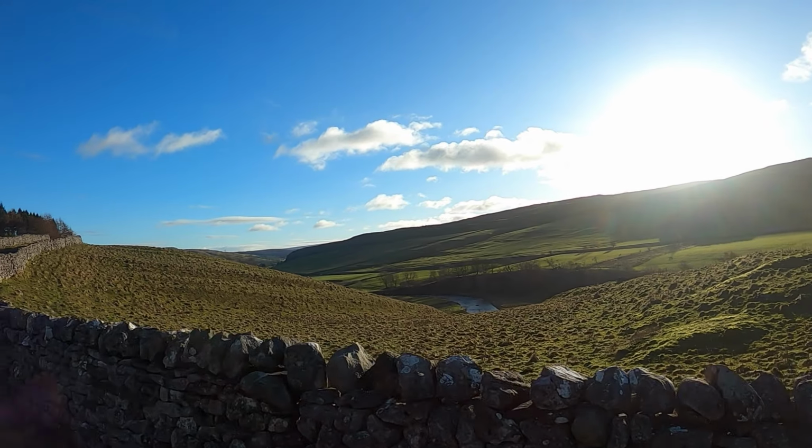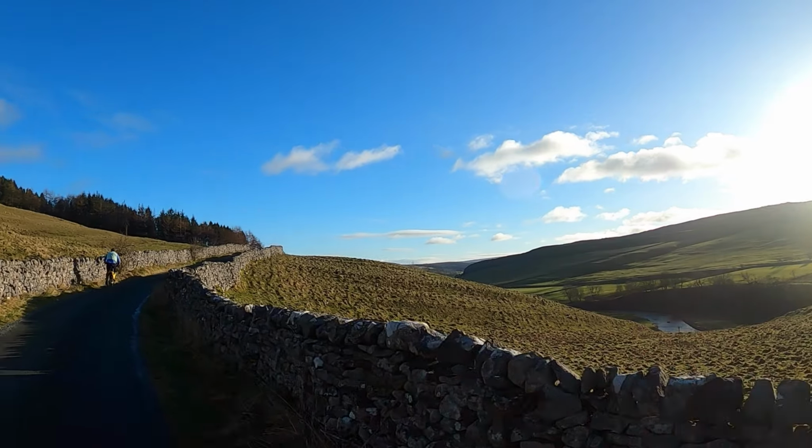Man, this is what it's all about. It's quiet roads, amazing vistas, but not too far to the cafe.